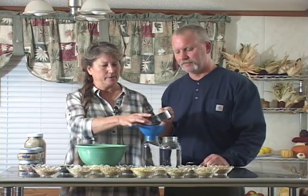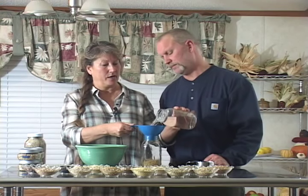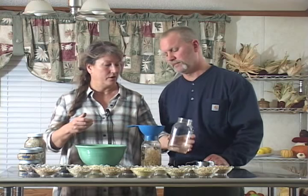I've got a cup of wheat, and I'm just going to put it into a jar. This has already been washed, and now I'm going to put some water in there, and we're actually going to let this soak overnight. And in the morning, we're going to strain this and let it sit until it sprouts.